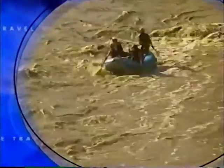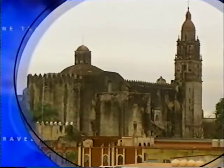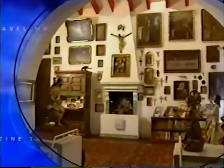When we come back, we take a bumpy ride down the river. It's whitewater rafting time. Then we'll visit Cuernavaca's historic cathedral. And take a look around the Robert Brady Museum. More than 1,200 pieces in his collection. I'll take you on a tour of the Robert Brady Museum in Cuernavaca when the travel magazine returns.